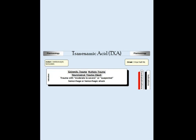Finally, I mentioned a change to our TXA medication information sheet, and TXA is now indicated not just in verifiable hemorrhage or hemorrhagic shock of moderate to severe severity, but also if the patient has suspected hemorrhage or hemorrhagic shock. So if you have a patient with penetrating injury to the abdomen and they are not hypotensive, but you suspect based upon the location of the wound that they are going to be a victim of significant hemorrhage, then you may administer TXA in the field even though they do not show clinical evidence of shock.